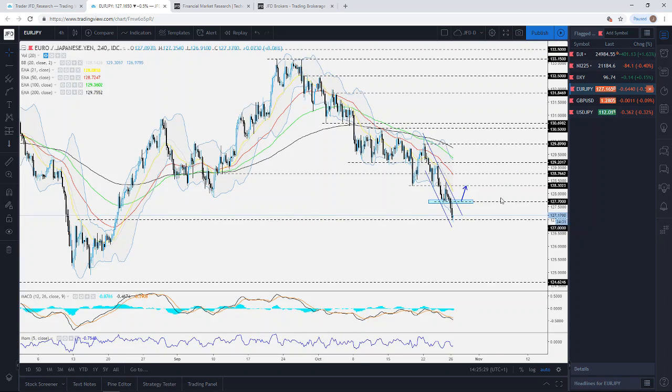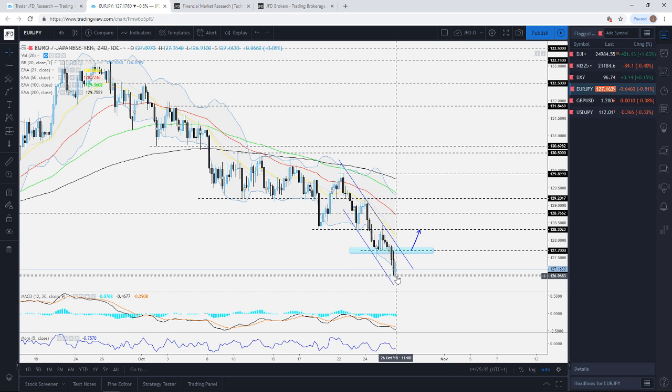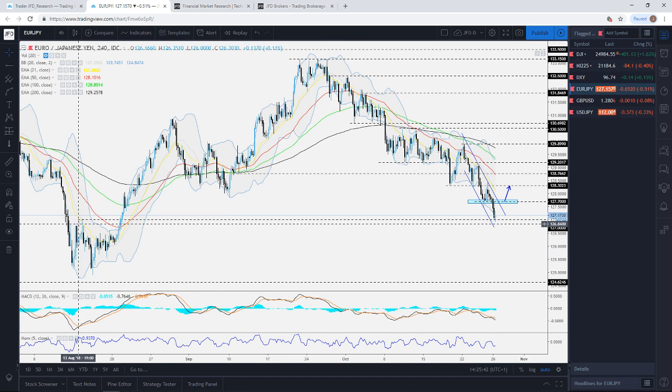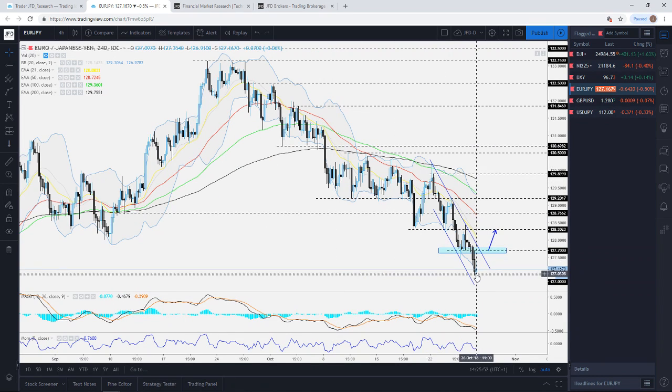Jumping into EURJPY, I'm not going to spend too much time on this one, but basically we're having a nice rebound here from this 127 zone. Just to remind you guys, the 127 acted as a very nice area of resistance way back in August, and that was the high of the 14th of August that we had here. So this is quite an important level to watch.